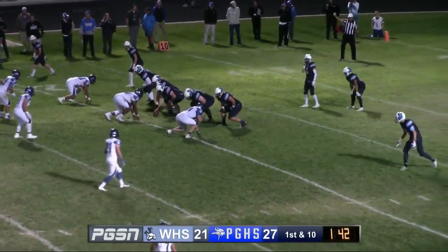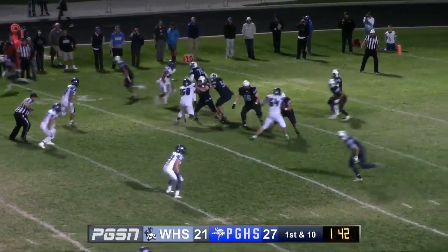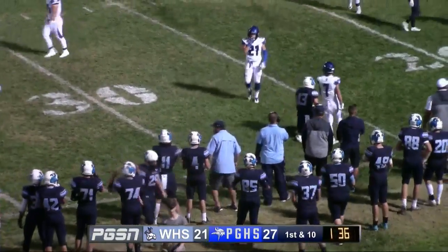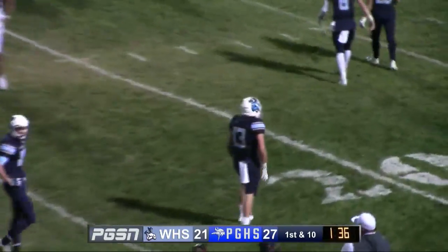Westlake comes out in spread formation. Wide Brennan to Halliburton's left. Halliburton steps back, looks to his left, surveys the field, scrambles to his left, finds an open receiver, number 13, but a little low, bounces. Halliburton has a hard time throwing on the run.